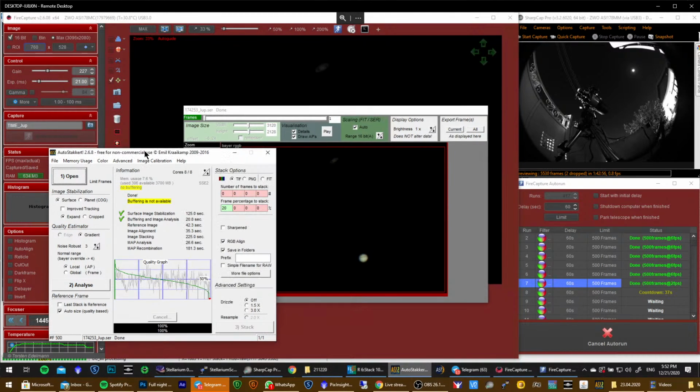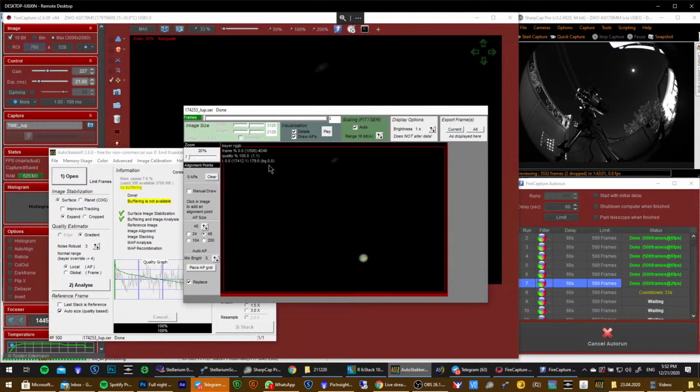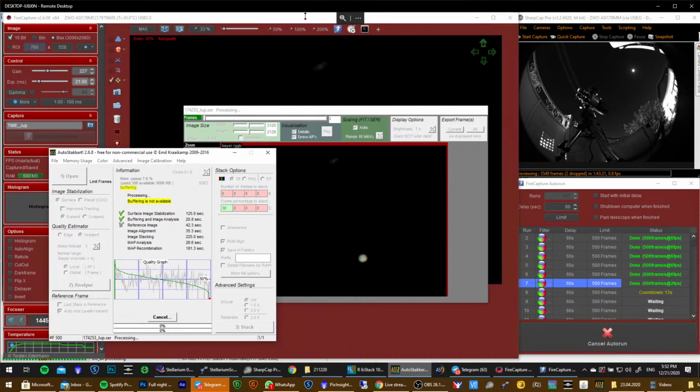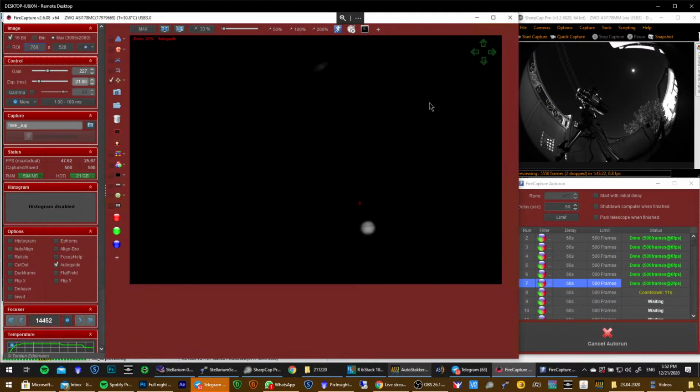Okay, cool. This has finished and I think it's a better result than before. And now I'm gonna do the stacking process again. Alright, I think it looks better. Okay, stacking, maybe we'll stack 30% this time because I think the frames are a bit better. It should give us a better result.